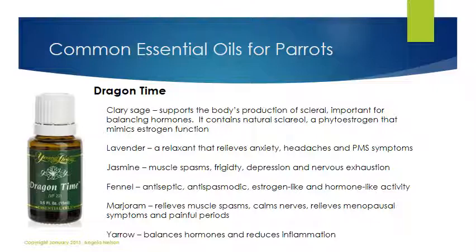Clary sage supports the body's production of sclareol, important for balancing hormones. It contains natural sclareol. People say those sound the same. A phytoestrogen that mimics estrogen function. Lavender is a relaxant that relieves anxiety, headaches, and PMS symptoms. Jasmine is good for muscle spasms, frigidity, depression, and nervous exhaustion. Fennel is antiseptic, antispasmodic, with estrogen-like and hormone-like activities. Marjoram relieves muscle spasms, calms nerves, relieves menopausal symptoms and painful periods. And yarrow balances hormones and reduces inflammation.